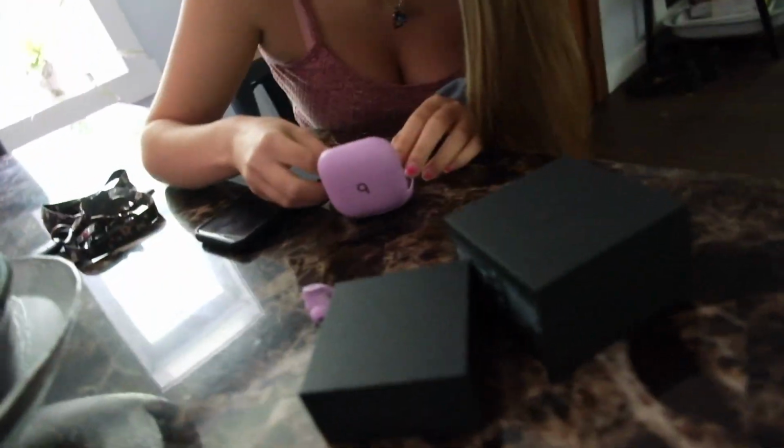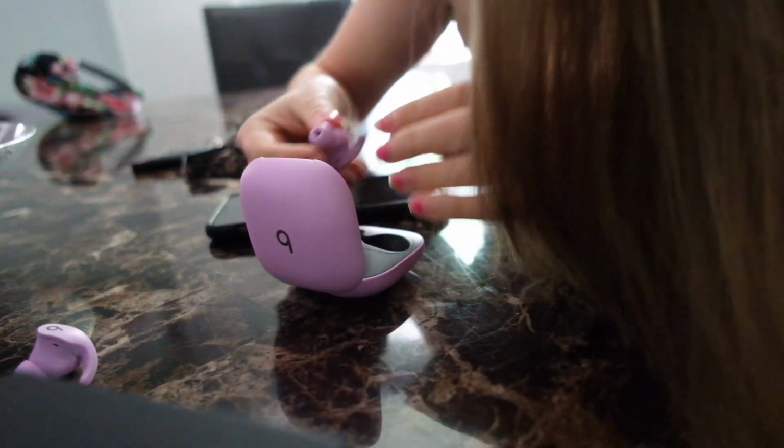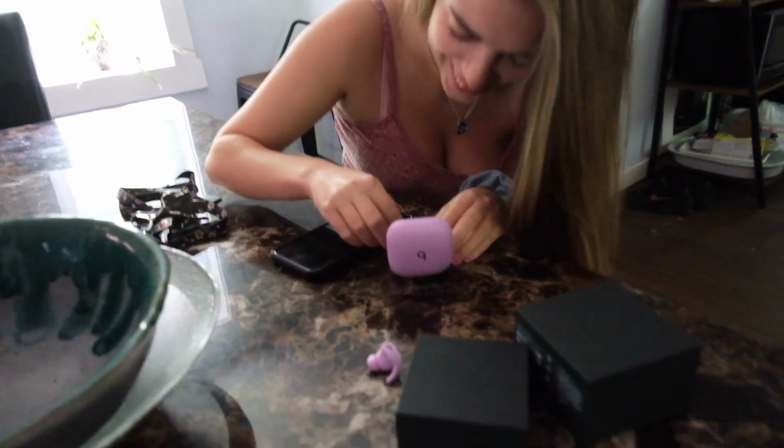I thought I would try these because I hate AirPods. Okay, I have trouble putting these back in. You thought it would be easy, didn't you? Okay, so there's a little indent down there. Oh, these bend a lot. I told you it was difficult.